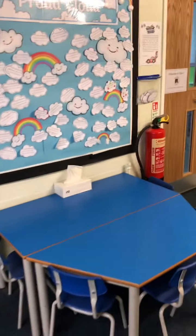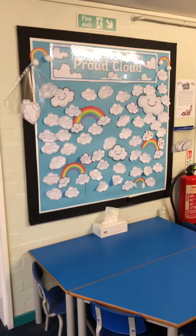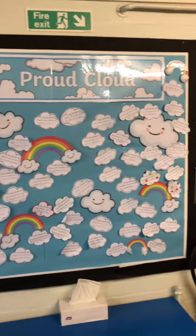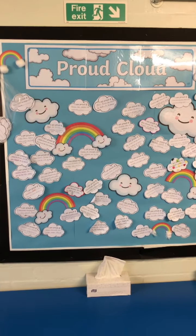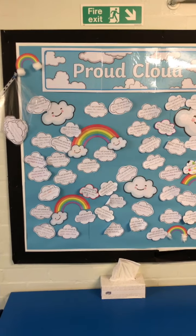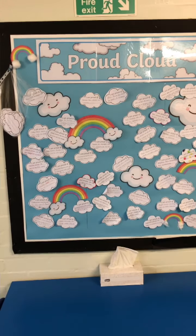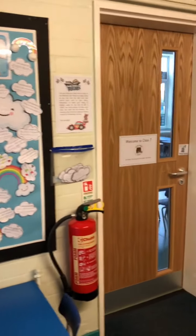And here we have a little area where we might work if we're in our foundation classes. And then we have our proud clouds. These are little messages that grown-ups can write down about and send into school to say how proud they are of something that you've achieved at home, something maybe you've been working really hard on. And so they will be being sent out to the grown-ups, and hopefully we'll get lots of those back in so that we can put more up this year as well. Okay, so we've got class 7 here.